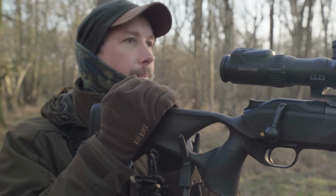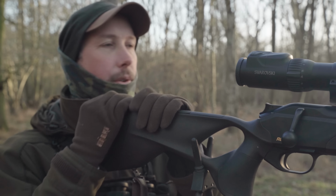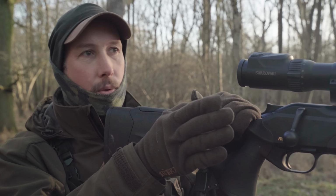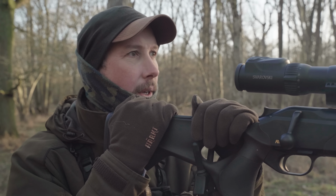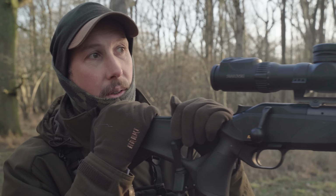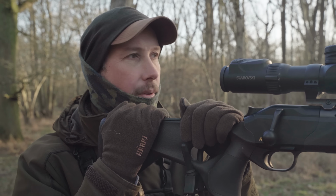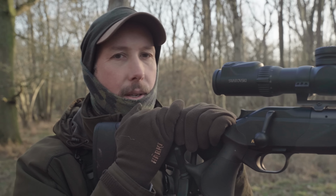Well, there was quite a few there. A lot had already gone across that we hadn't seen before. There were still a few more trickling through from right to left. Shot a good size hind, about 230 metres using the DS scope.